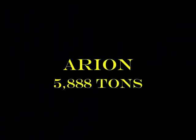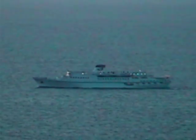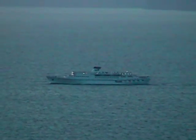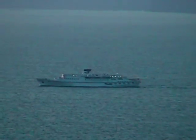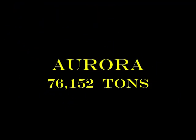Yet another shot of a ship off Dunnet Head, this time the Arion, which is 5,888 tons. She was built in 1965 as the Istra and has had several names since then. She became Arion in 1999. She was built in Yugoslavia at the Brodogradiliste yards.